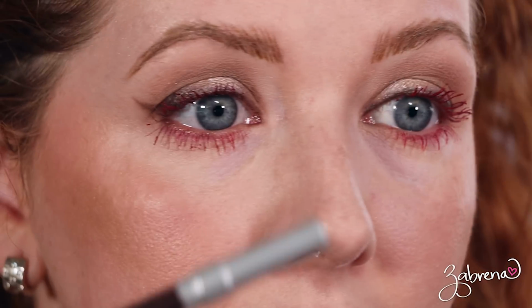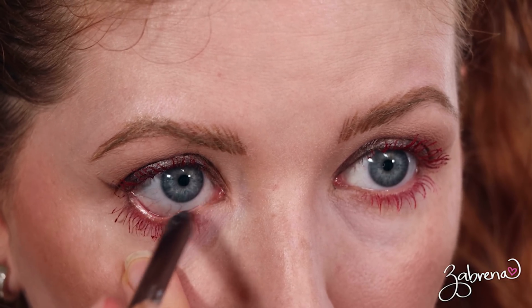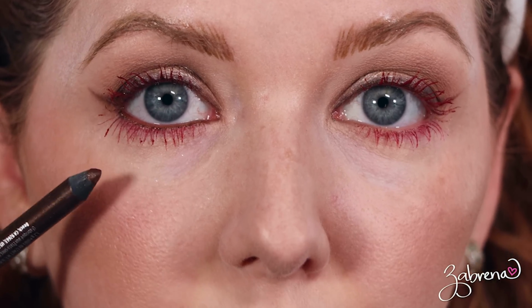If you take something like a brown eyeliner and apply it onto the waterline, you can also do this on the upper waterline too. It breaks it up. It separates the redness from your eyes from the redness on the lashes. And the same is true of your eyelid.